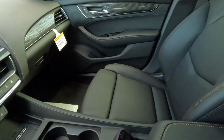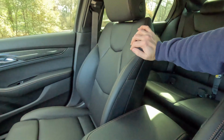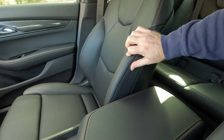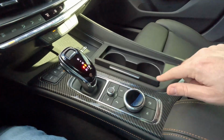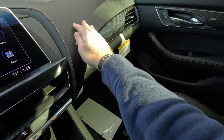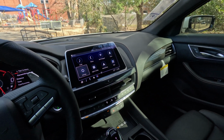The leather wrapped seats, I already mentioned, they are heated, but not ventilated. You can see they are not perforated, so no ventilation in this. They're nice. They're just good leather bucket seats, nothing too spectacular or to write home about. And we do have a little bit of contrasting stitching here on these, so that adds a nice touch. You can see the contrasting stitching here on the center console as well, and all the carbon fiber around. I really like that here on this Sport model. We get it here on the passenger dash, and some contrasting stitching up there. All the way around, a very nice look here in the CT5.